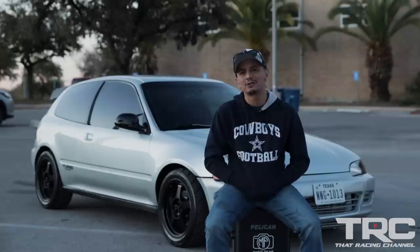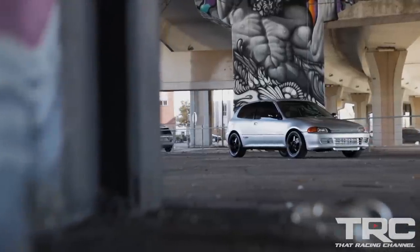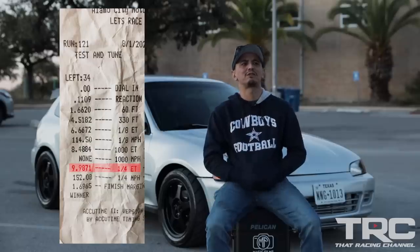PSI on the dyno, it was 28 PSI, and it made about 648 to the wheels on the Mustang dyno. Ever since, we've turned it up a little bit more since we left the dyno at the track. Got up to about 33, 32 pounds. We ran 9.9 at 153. It's probably making somewhere around 700 horse.